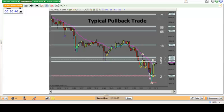All right, and this is the pullback trade that we were talking about. Now we've got a bunch of indicators here on our charts. In and of themselves, they indicate when a certain condition exists. But that does not make it a setup. When we get a trend established, we get a building of confluence of these non-correlated indicators. I'm going to talk about this a little bit more in a minute.